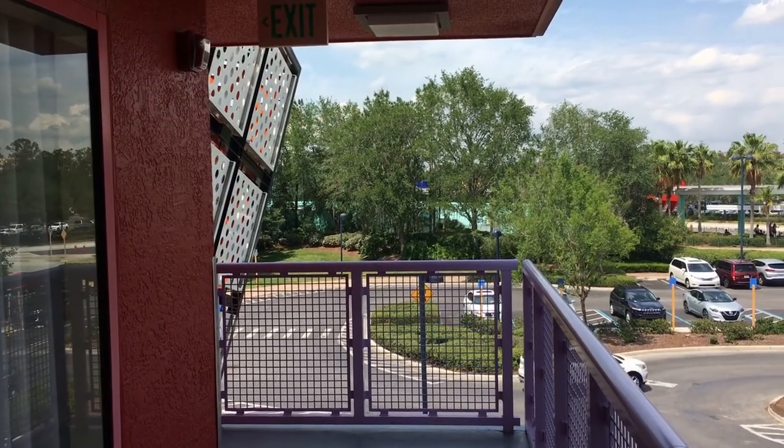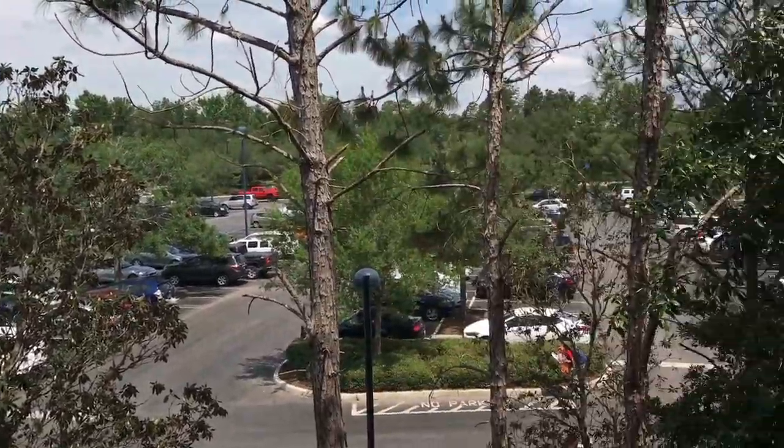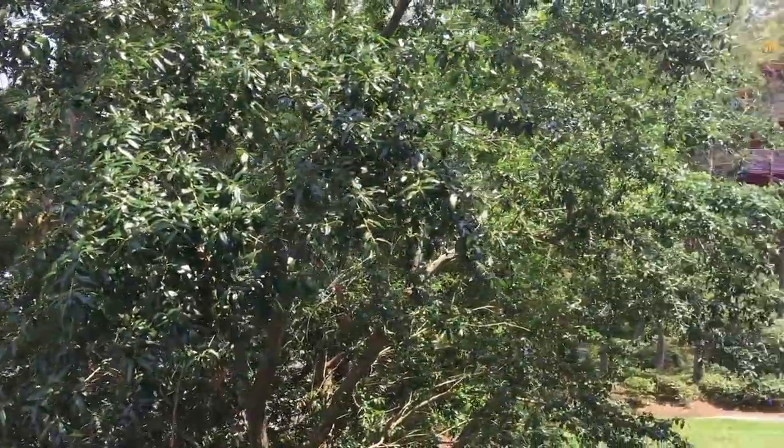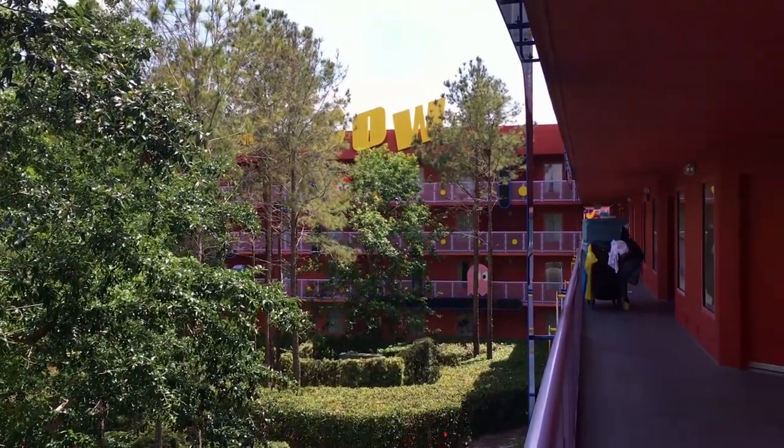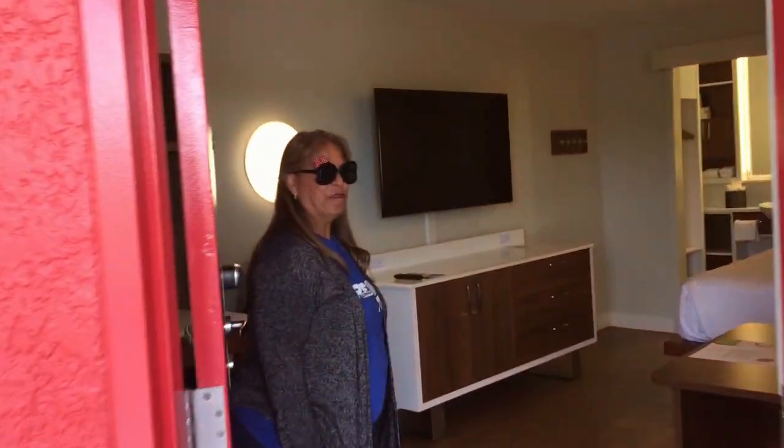Finally made it to Pop Century. Here's our view from in front of our room here. We're on the third floor. Nice view of the parking lot. All right, and here's my lovely bride. I'm gonna show us inside here.